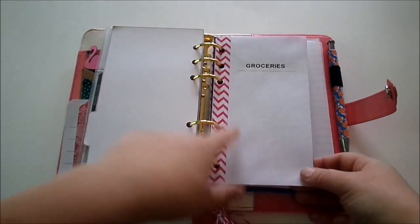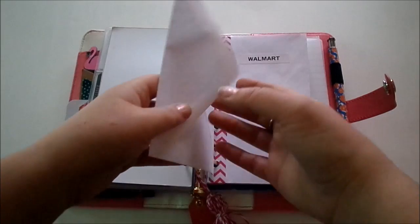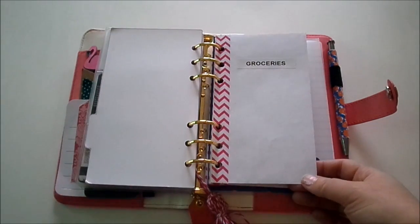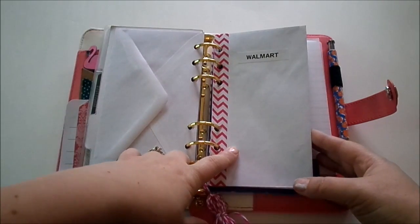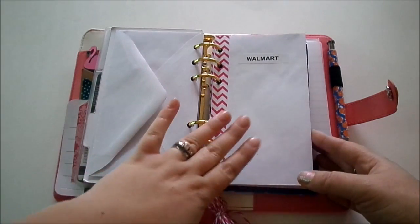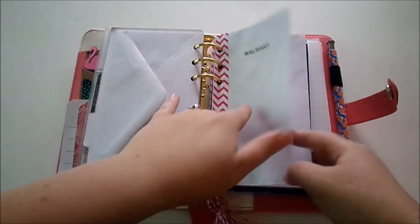So I have one for groceries. I have a set amount towards a budget every single week for groceries, and I'm not using cash right now, but I do try to keep track of how much I'm spending and try not to go over the allotted amount. I have a Walmart budget. That's where I buy all of our paper goods and household goods and that sort of thing. I do try to use cash when I go to Walmart just because I can easily spend more than I'd like, so I try to keep cash in here for that.